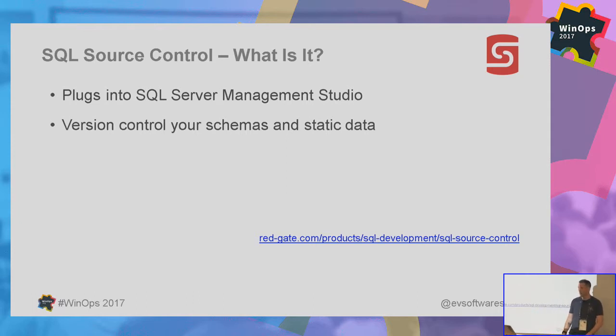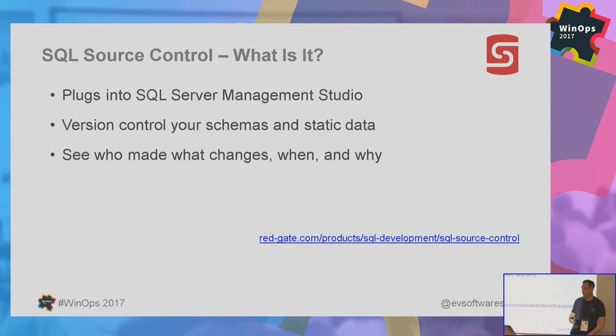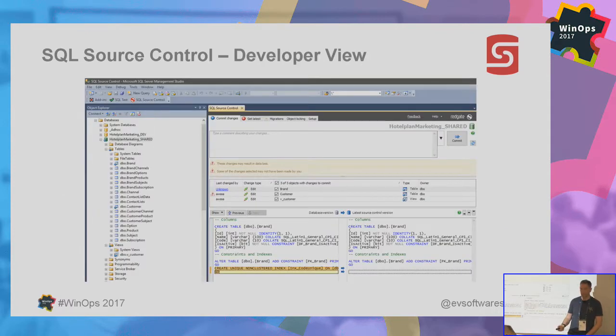Obviously, being under source control gives you the ability to see who made what changes, when, and why. And you can also lock objects when you're working on them, just to ensure that there are no clashes going on. So it's just a visual key inside of SQL Source Control to indicate to other developers someone is working on this table, this view, this stored procedure, so please leave it alone. It's akin to a lock on a door in a lavatory. You can still unlock it if you need to, but it's just a visual indicator that it's occupied.